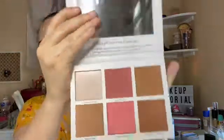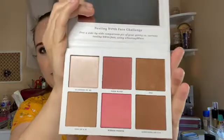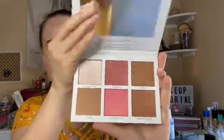Alright, so what I got was the Pretty Vulgar face palette for $32. I have it in here. I gave one to my mom already. It looks like this. It's very pretty. So I already gave my mom hers, and she likes it. So that's $32.